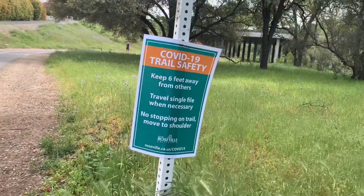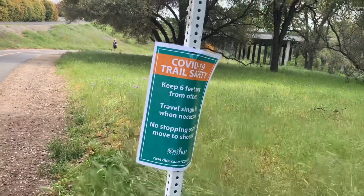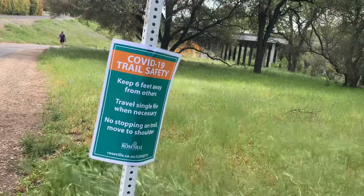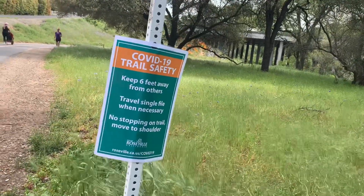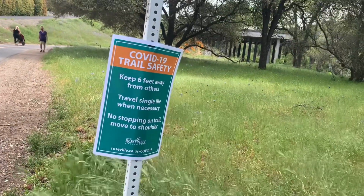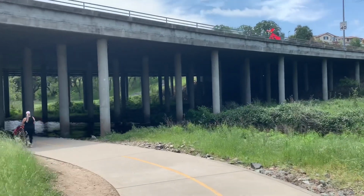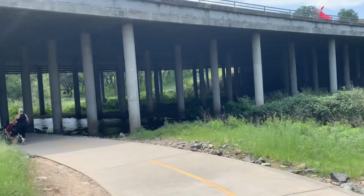This is the first trail we've been on in a few days. These signs are posted pretty regularly throughout. Just reminding everybody to keep 6 feet apart. Pretty good idea. Coming up under another overpass. Going under the overpass.